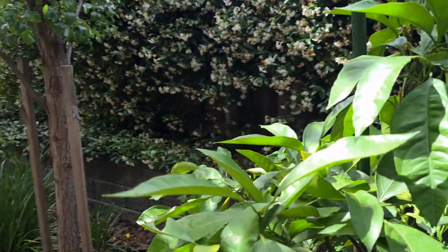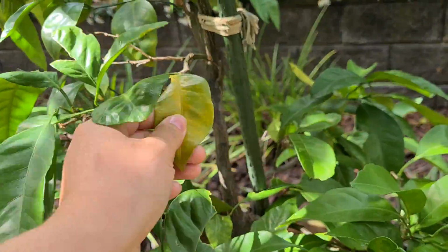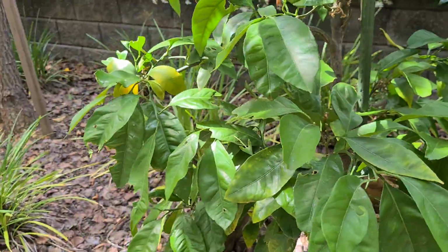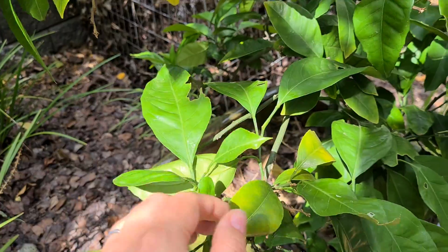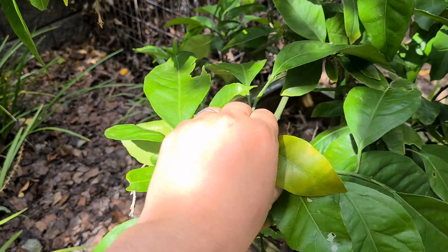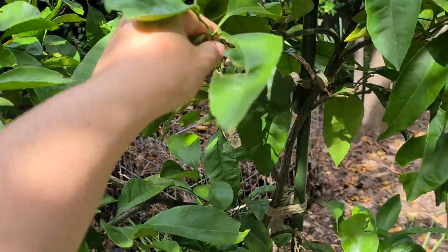The other mandarin here still has yellow leaves that are needing to come off. I haven't done anything. I need to feed it. This is a thing that needs to happen, but in the meantime it's hanging in there. I'll feed it in a minute and then it will be good.